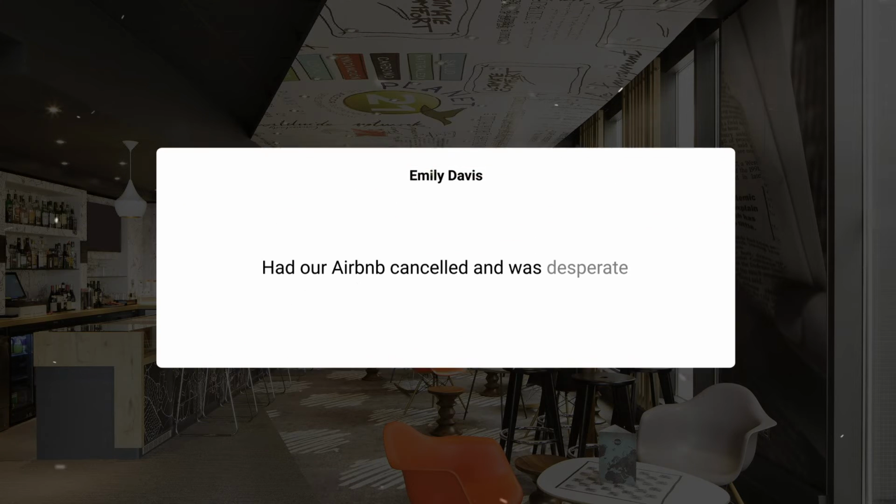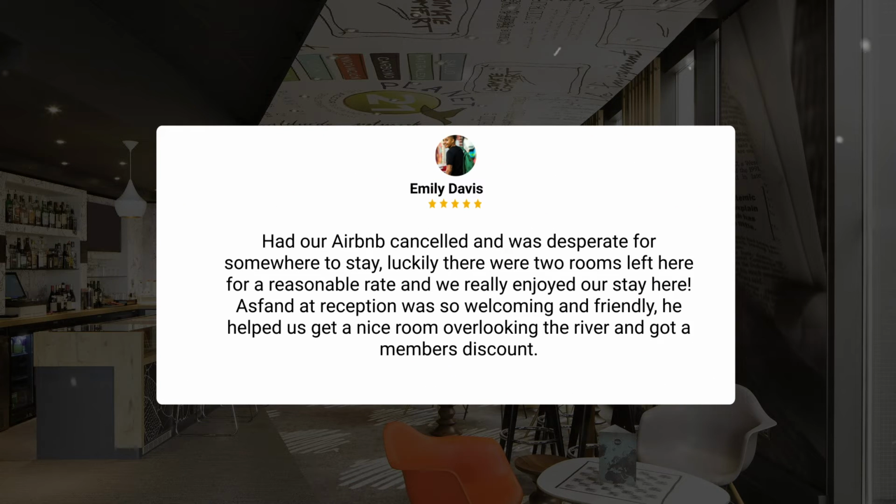Had our Airbnb canceled and was desperate for somewhere to stay. Luckily, there were 2 rooms left here for a reasonable rate, and we really enjoyed our stay here. Asfand at reception was so welcoming and friendly. He helped us get a nice room overlooking the river and got a member's discount.